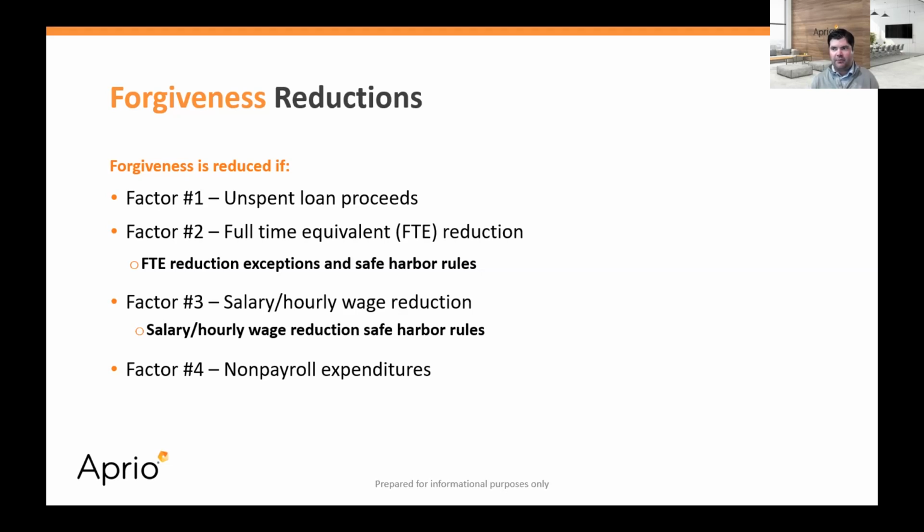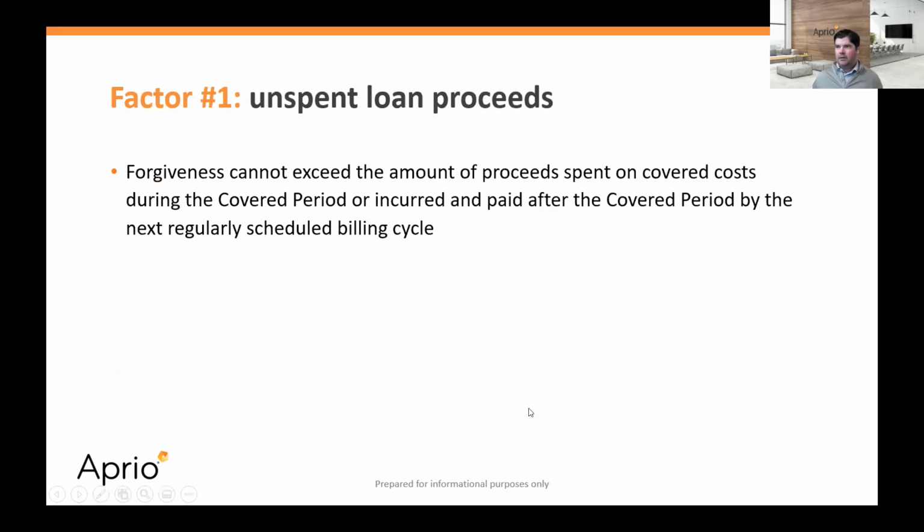And then finally, factor number 4 is the non-payroll expenditures and how you limit your eligible non-payroll expenditures for full loan forgiveness. Justin, you want to talk through the unspent loan proceeds, factor number 1?